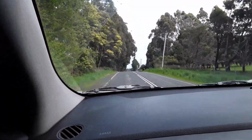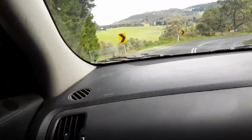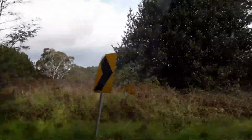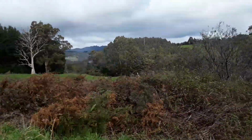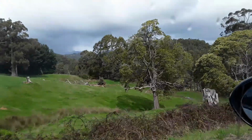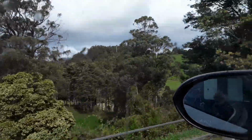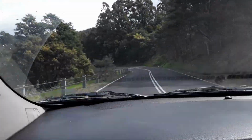Beautiful and green, as you can see, plenty of rain this time of the year. Out here where I'm showing you, you'll see the mountain ranges out the back there, where we live up here in the mountains. The weather's been a bit weird today. It's been sun, rain, all sorts, but apparently we've got snow coming, so looking forward to that.